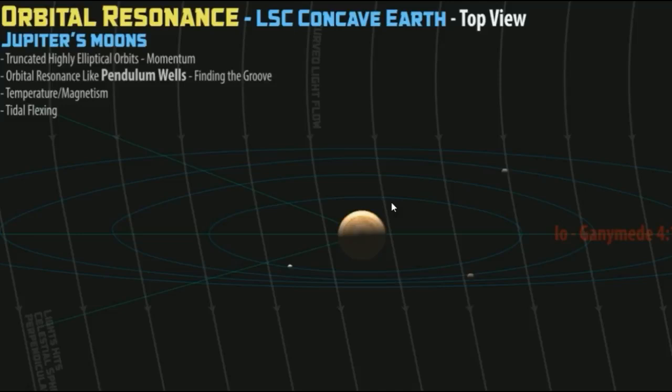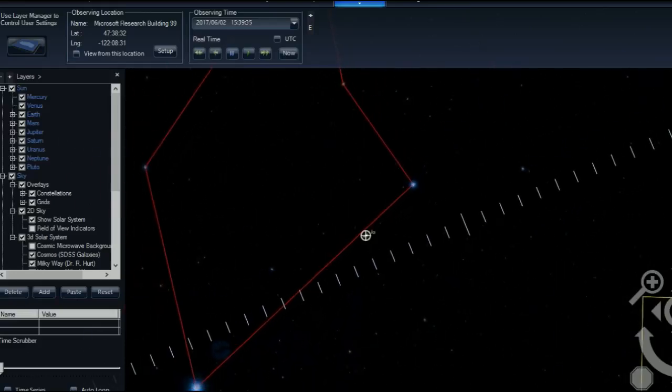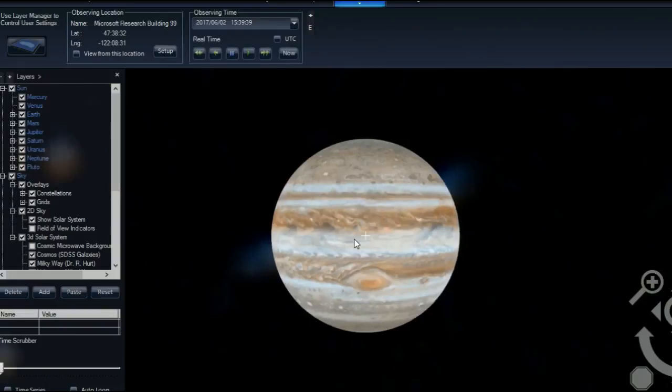Now, let's go to the velocity of these moons. Io, here, obviously you see my orbit here. I truncated it. I made it much more elliptical than what they're showing you. So in WorldWide Telescope, I have it in my sky mode, and I have Jupiter right over there.